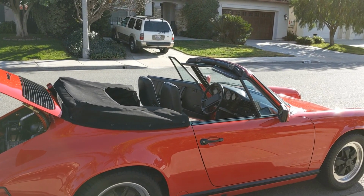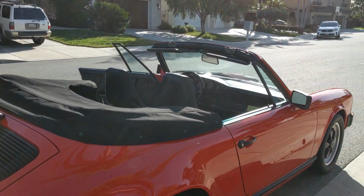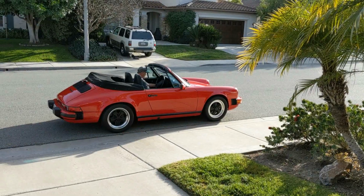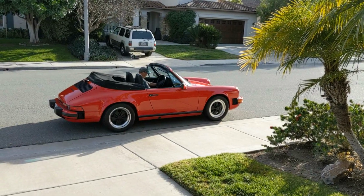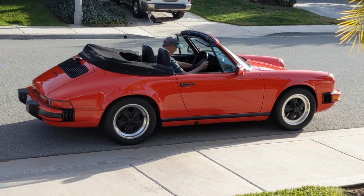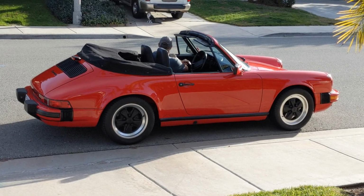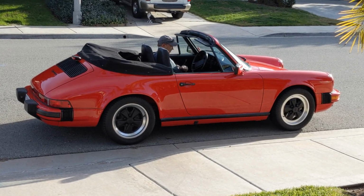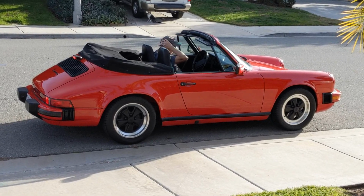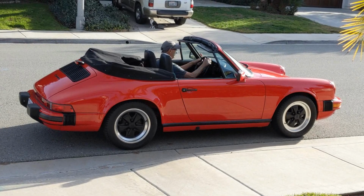Thanks. I wish I could go for a ride with you, but I'm just kind of slammed this weekend. Okay, so we'll see it drive off. Definitely see why people love these cars. Air cooled.